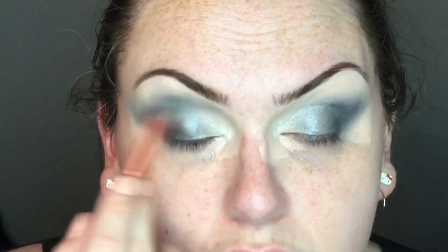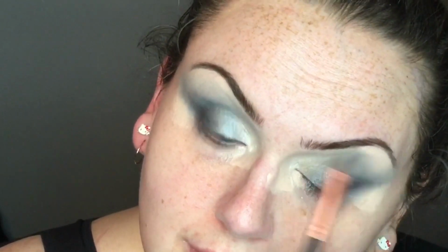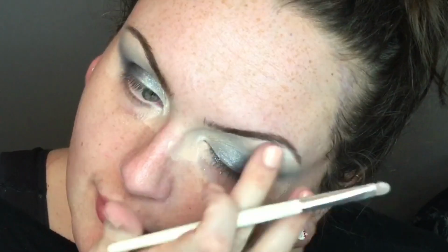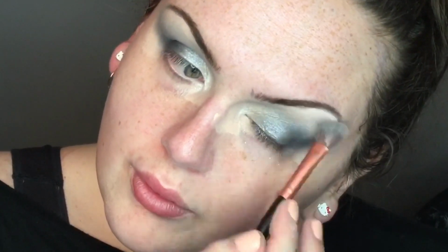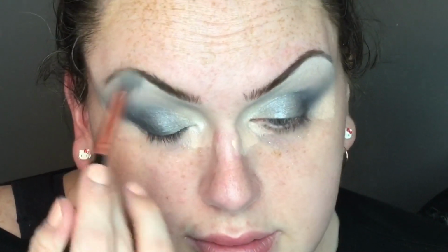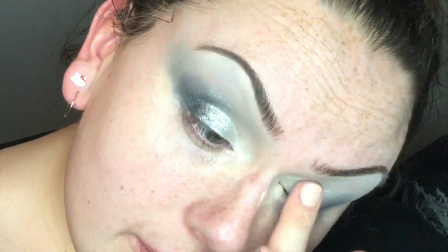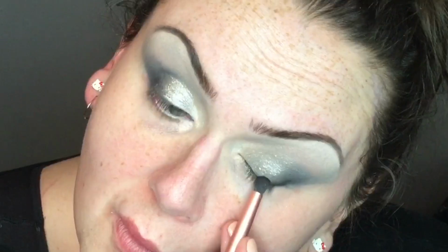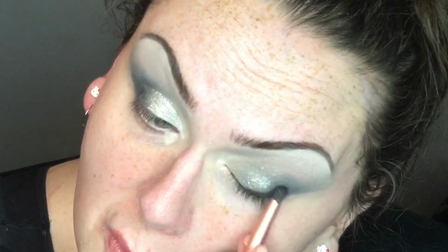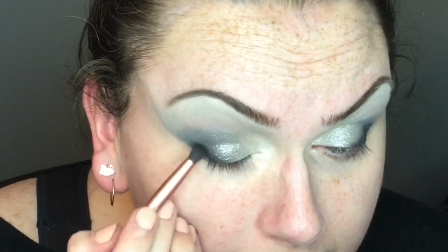And I went ahead and continued deepening that area up with Gravedigger, and just really blending it out and smoking it out. It's a very, very soft hint of gray type look, you know what I mean? So I really liked how it turned out though. The white was a bit bright on the brow bone, so what I do if that's the case is I take a clean brush and blend the crease color up onto the brow bone, and that will tone it down and give an even further beautiful blend.